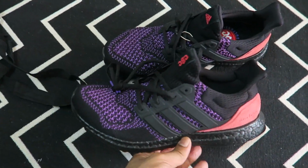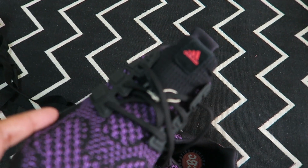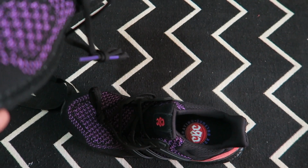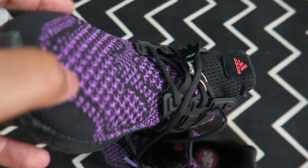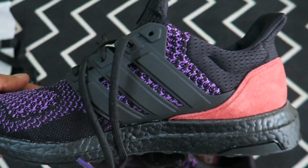Now what's sad is that a lot of people say that Ultraboosts are dead. It still is a really good sneaker. The other pair, the right pair, has the Adidas branding on the tongue as against the CBC on the left pair, but then everything else carries forward as on the other pair. A lot of people say that Ultraboosts are dead, but I think they still keep innovating in terms of their colorways and designs.